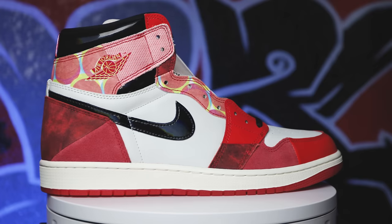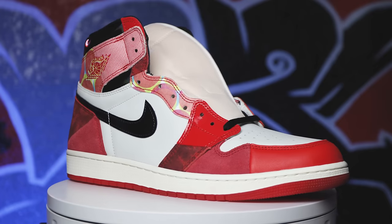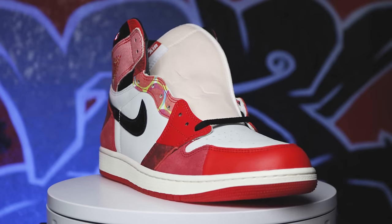I wasn't able to get them for retail, but I did pick them up for a pretty good price. And yeah, I like these a lot. I got these for my wife as well. She's kind of on the fence, but I was like, look, let me just get them. I got them for retail for you, so you can make up your mind. If not, you could trade them away.